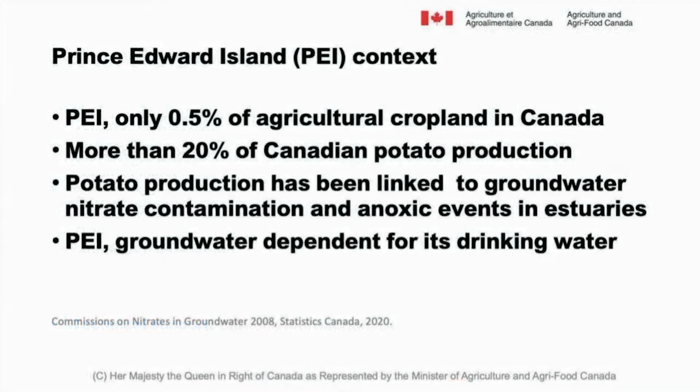I will start with a short introduction regarding the context for people who are not familiar with PEI agricultural systems. PEI represents only 0.5% of agricultural cropland in Canada, and yet it has produced more than 20% of Canadian potato production. Potato production has been linked to groundwater nitrate contamination and anoxic events in estuaries, and PEI is groundwater dependent for its drinking water. So it's really important when we assess the benefits of cover crops to look also at how they contribute to reduce nitrate leaching risk.